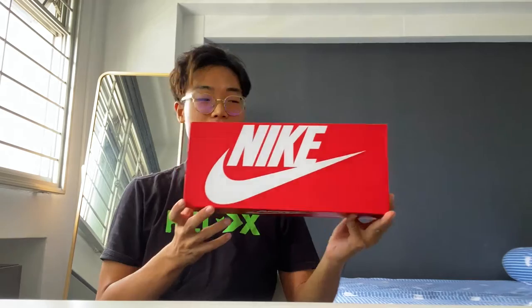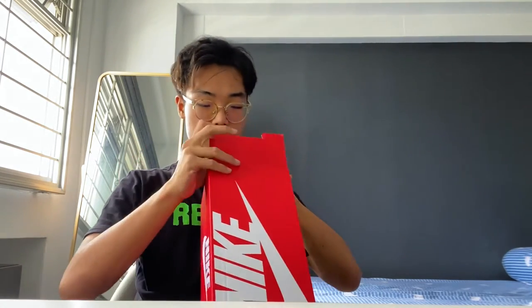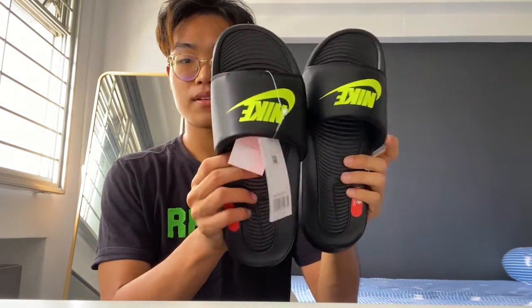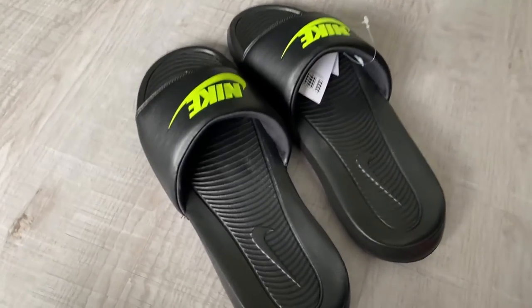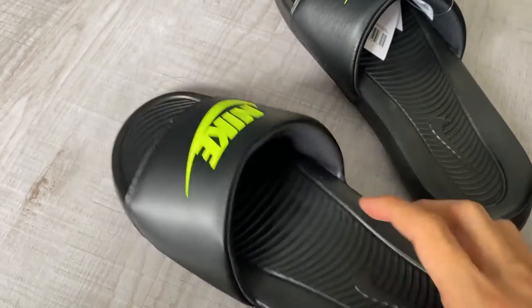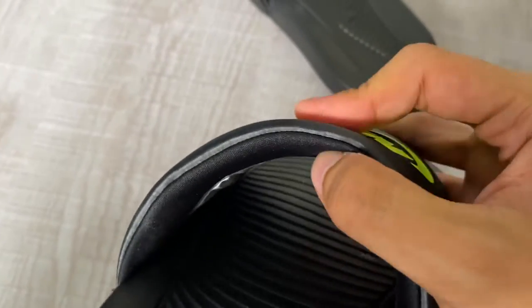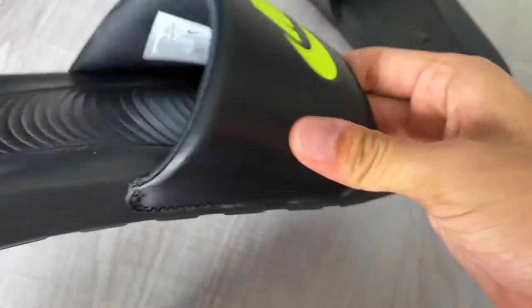Alright, these are the Nike Victory 1 slides. They are in the black and neon green colorway, so let's just open them up. These are the shoes. Neon green swoosh. These are what the shoes look like up close. I like the ridges on the sole of the shoe. And the green colorway is kind of getting to me. I was surprised that the underside of the slides have this mesh, which has this spongy feeling. I thought it would be the same material as this exterior one.